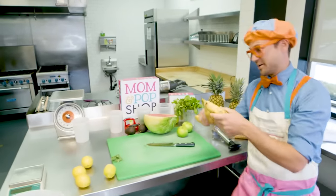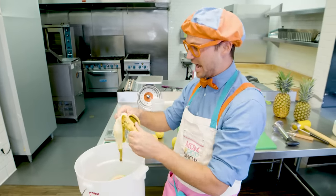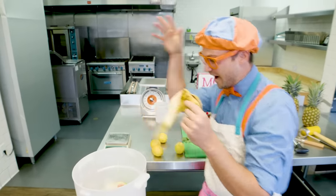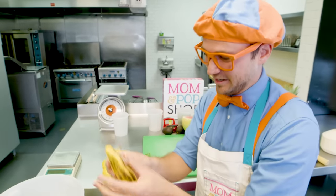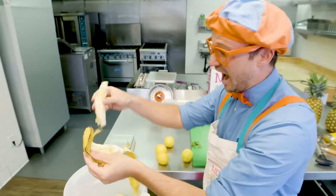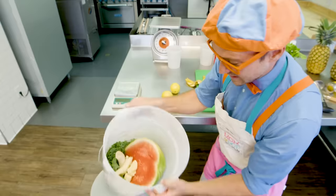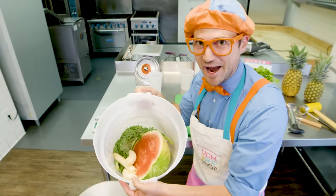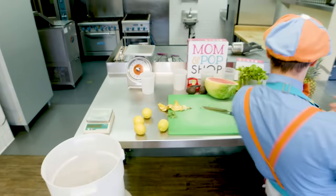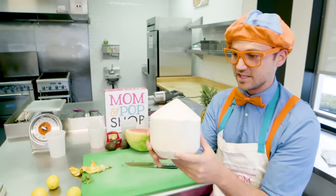All right, we have some bananas. Open those up. Here we go. Bye-bye, banana. Woohoo! And we'll do another banana. Yum! Here we go! Yum! Look at it. Does that look tasty? Whoa! And remember, we learned what fruit this is.